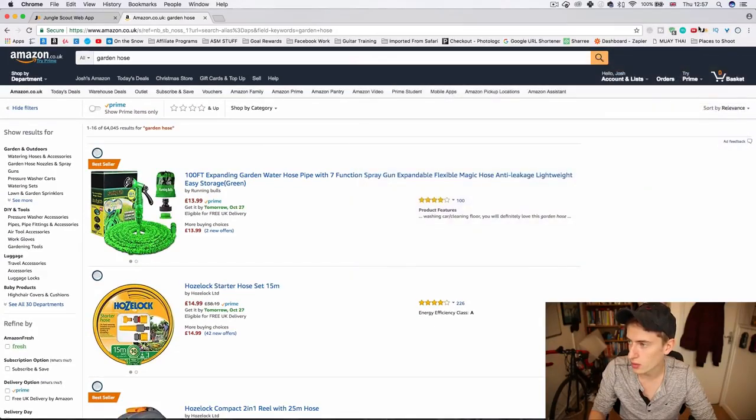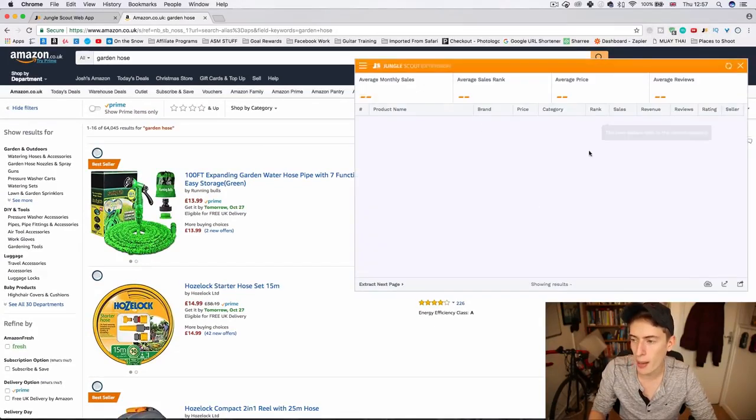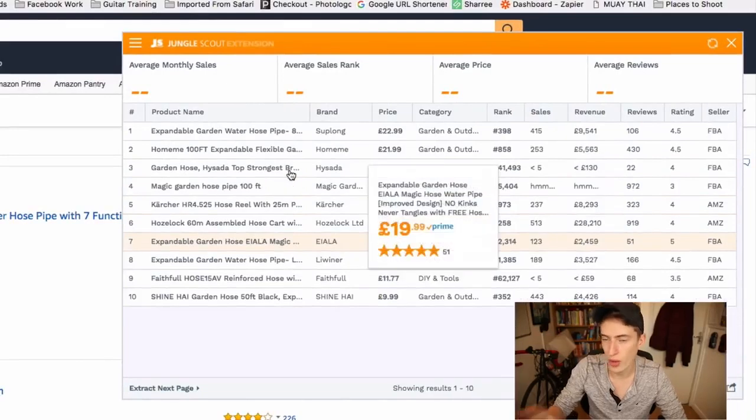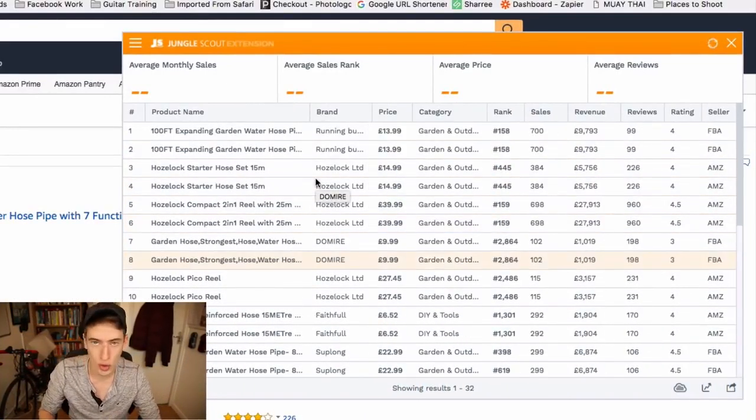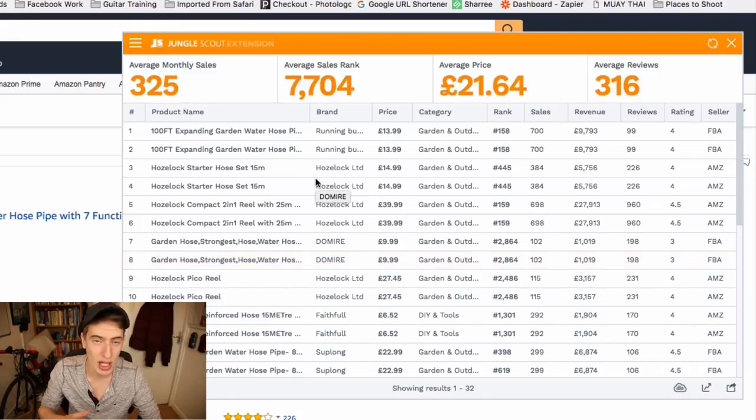And what that will do is bring up all the information. And we're going to go through all this information so you can understand what's good, what's not good. And then I'm going to give you examples of bad products and good products so you can really understand it. So let's analyze this information we've got here. So you've got all the averages here. You've got the average monthly sales, the average sales rank, the average price, and the average reviews. So do you remember what I said? I said the rank tells you how much demand there is, right?